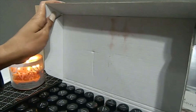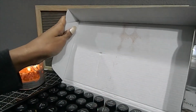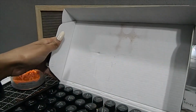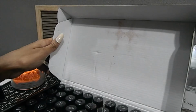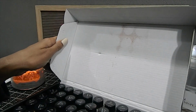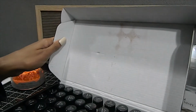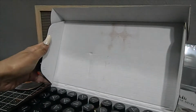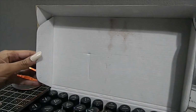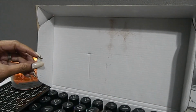And I'm just going to pull out a few of these so I can show you what they look like. I'm going to have to probably clean this up later. Don't want to pull all these out now since we have a little spillage here. But again, it looks like all of them are sealed. So I'm trying to see where that may be coming from. Wow, that's disappointing. But however, I'm still happy that I was able to get a great deal on this box here.